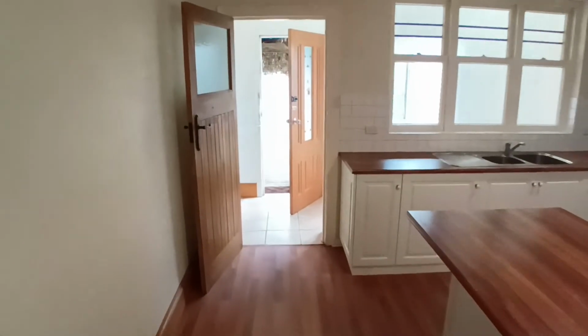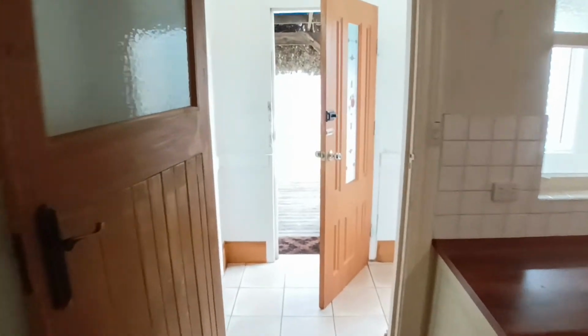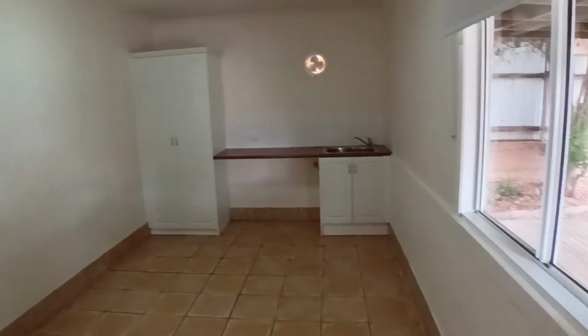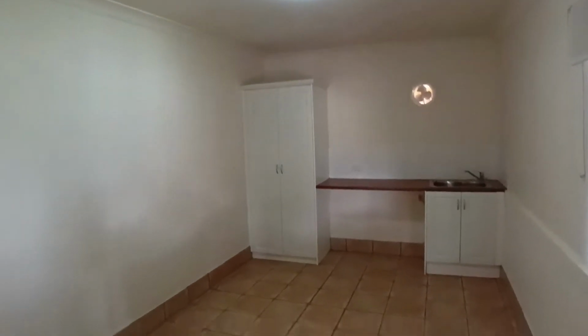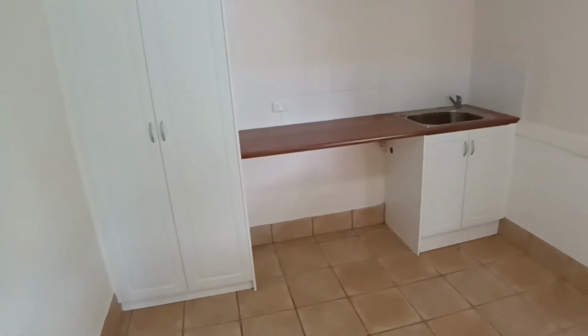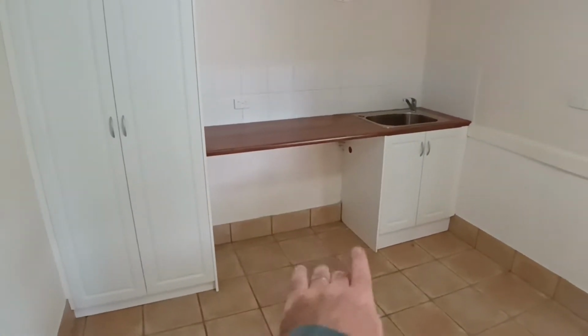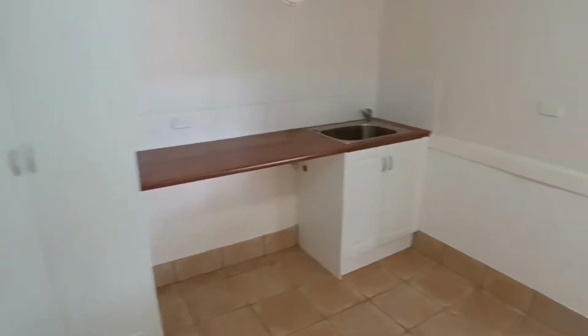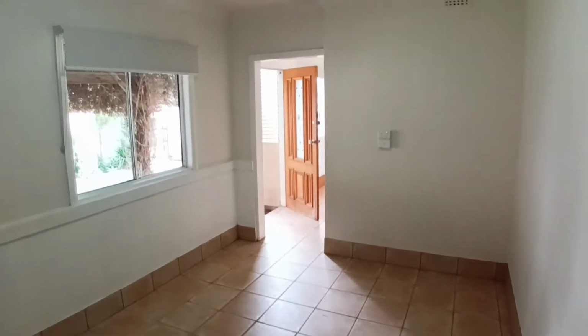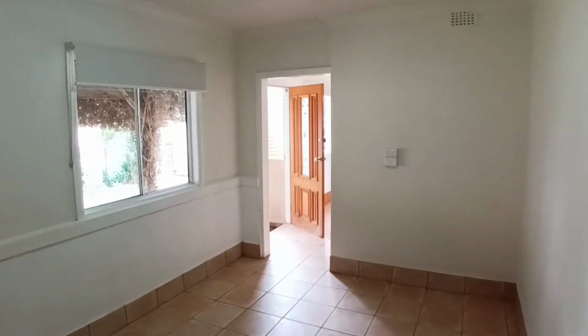We venture past the kitchen and head down through towards the wet areas. I'll go left first because this is the laundry, the internal laundry, ventilated on the far side. It has the built-ins very similar to what the kitchen has, with obviously room for washing machines and dryers at the bottom, the sink and the cupboard. Turning back around, you can see we have that window that looks out onto the deck. It's all completely tiled and a really nice large space.